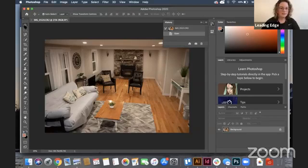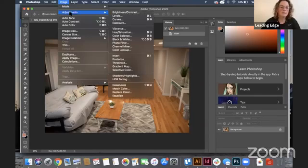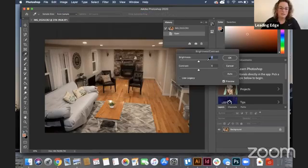this photo was taken by Lauren O'Brien's seller. This is Photoshop. Obviously, not everyone is able to use Photoshop, but I'm just going to show you the very basics of what I would do. So I'm going to go in, I'm going to adjust the brightness a bit. Just going to brighten it up a little bit.